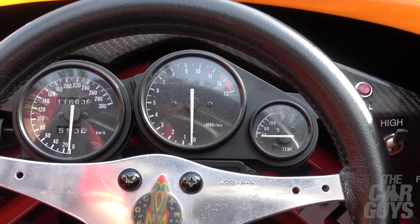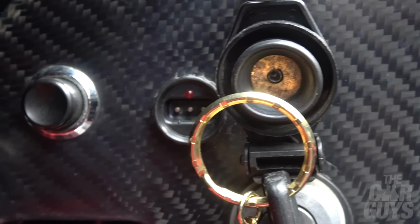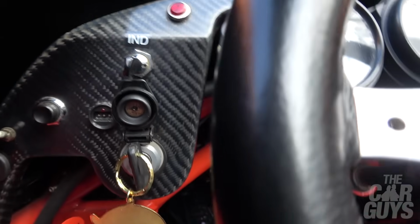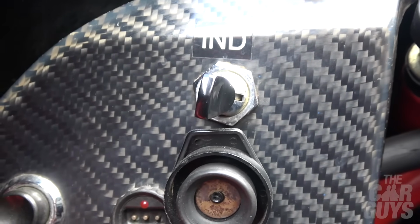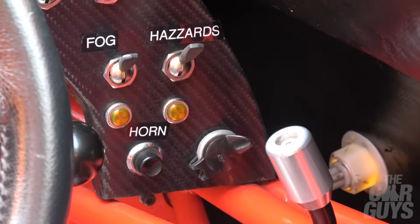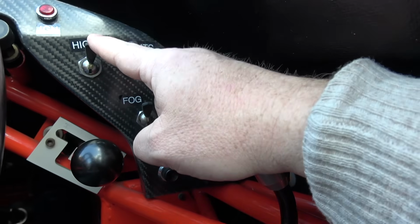And then in terms of the dashboard, we've got hazard warning lights. We've got the all-important starter button there, ignition key indicators. You'll notice the quality of the buttons here has all the integrity and style of an early Austin Mini, so pure Bakelite style switches. Over on this side we've got the horn, hazards, fog lights, standard lights and high beam.